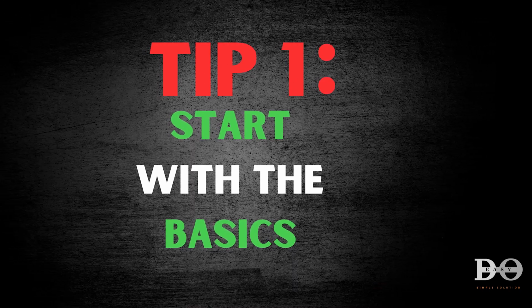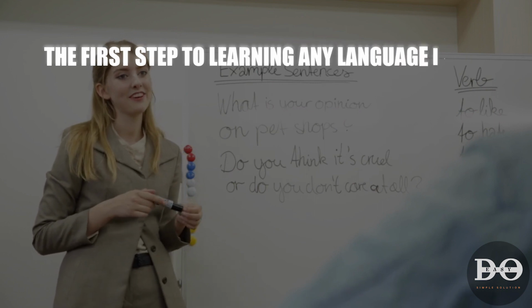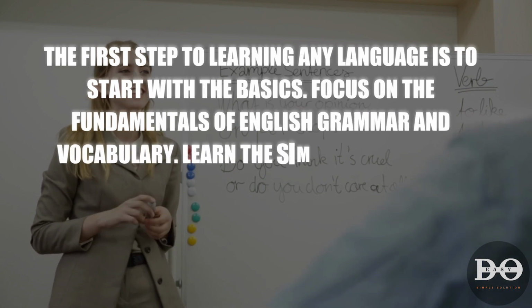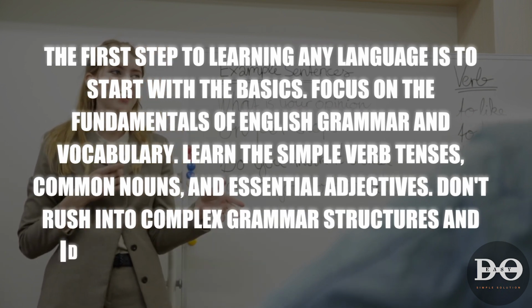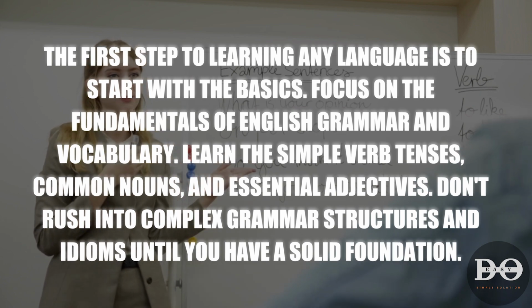Tip 1. Start with the basics. The first step to learning any language is to start with the basics. Focus on the fundamentals of English grammar and vocabulary. Learn simple verb tenses, common nouns, and essential adjectives. Don't rush into complex grammar structures and idioms until you have a solid foundation.